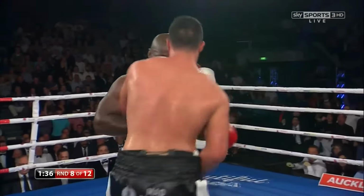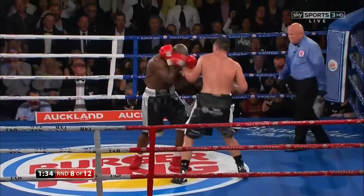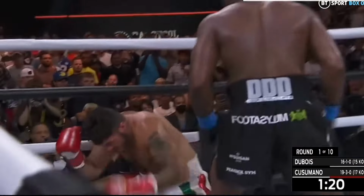Combination from Parker. Listen to the reaction. He's tough. Another jab, right hand, and down he goes again.